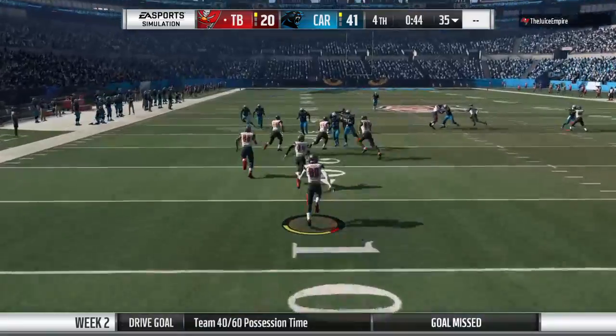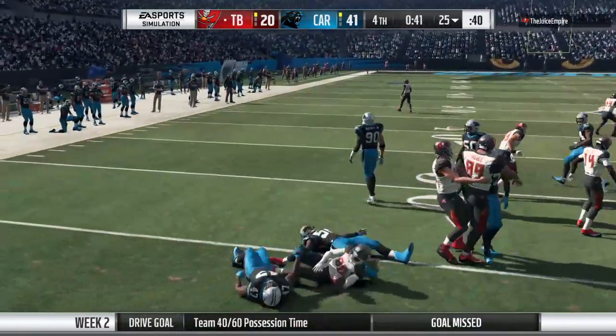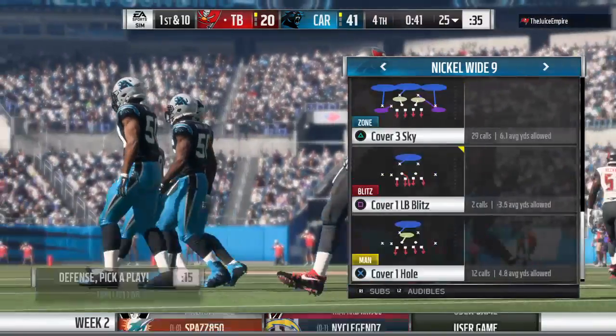This will be taken in at the 1. And not a bad return here. He gets it out to the 25-yard line. And Tampa Bay trots out there now. They're down big here late.